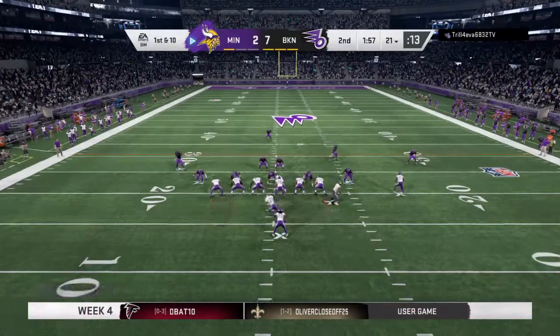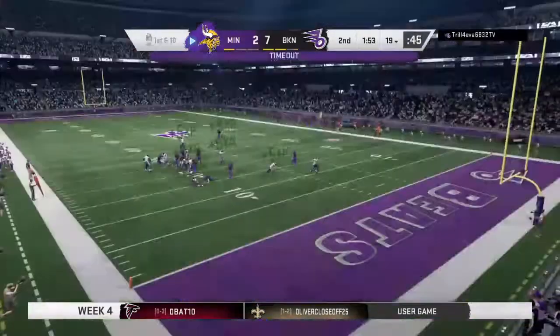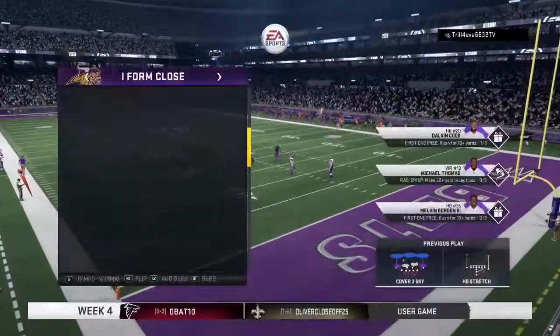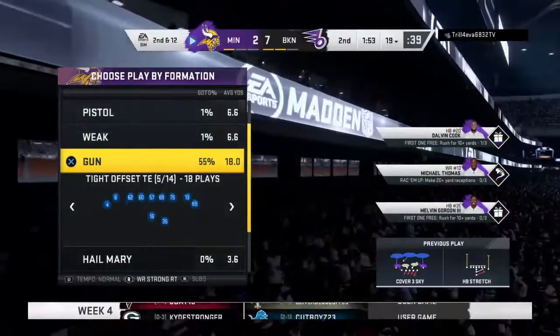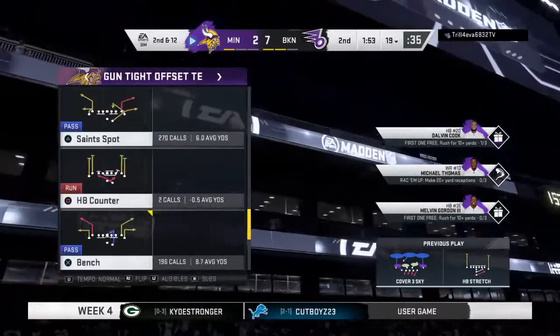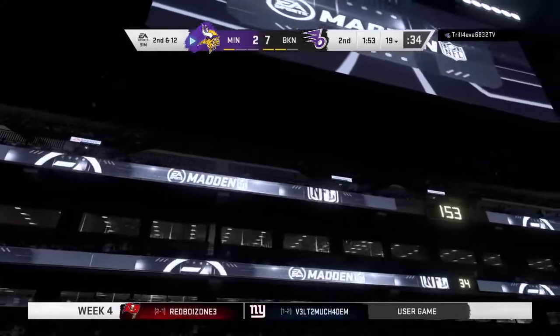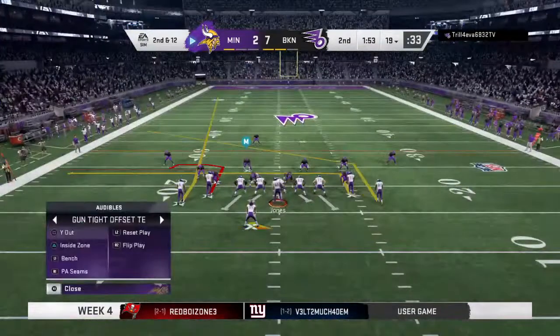They start the drive with Cook. Slipped one tackle, but no more as he's knocked to the deck behind the line of scrimmage. Now the defense going to use the first of their timeouts. So as they take it over, we step aside. The 19-yard line. First play of the drive goes the wrong way.